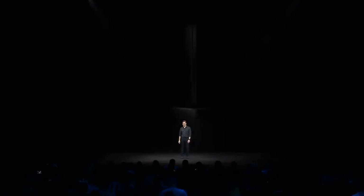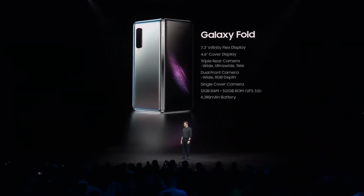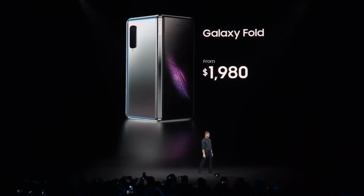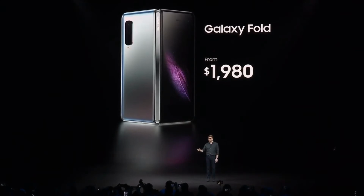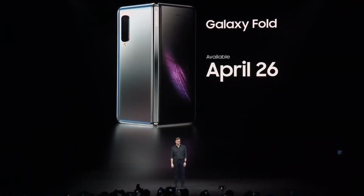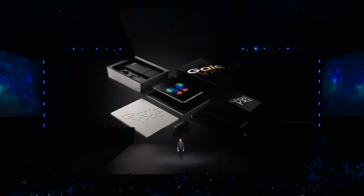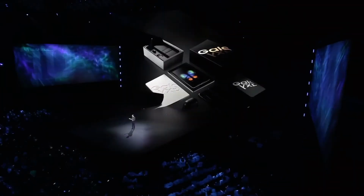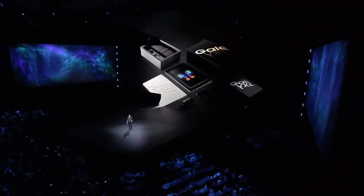Let's get to the other issue the Galaxy Fold has, which is the price. The Galaxy Fold comes in at a price tag of $1,980, and that's for a smartphone. It is way too much for a smartphone. I know, it's a new technology, and that's fair, but that doesn't make it a smart buy. Let's take a look at what tech, what gadgets you can buy for $1,980.